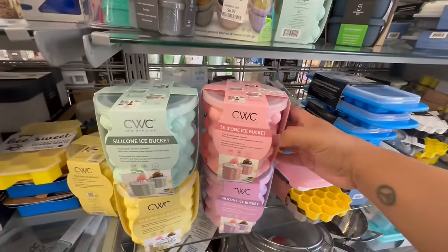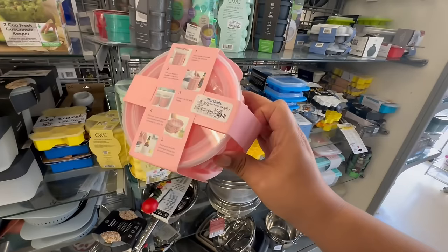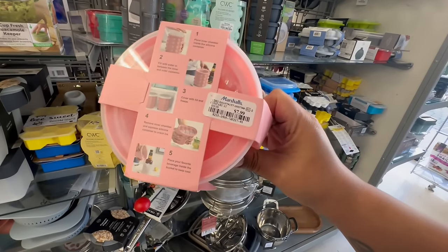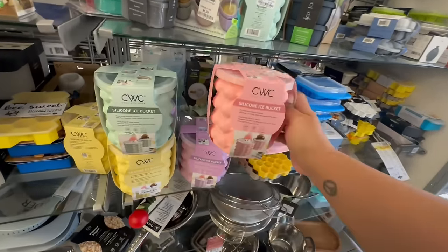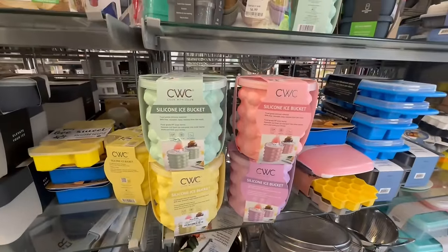All right, and then look at these. These caught my eye. These are the silicone ice buckets. They're the ones you squeeze and all the ice comes out. That is cool. I've never seen these in person. They do have four different colors. These are definitely giving me spring and Easter vibes.